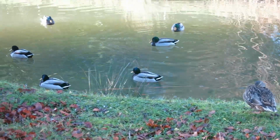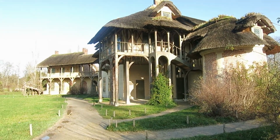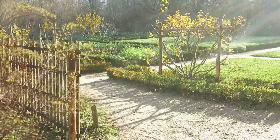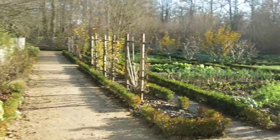Finally, we checked the Queen's Hamlet, which was constructed between 1783 and 1786. It's an excellent example of the fascination royals had with the charms of rural life at that time. This model village is inspired by the traditional architecture of Normandy, and although it was reserved primarily for the education of her children, Marie Antoinette also used the hamlet for promenades and hosting guests.